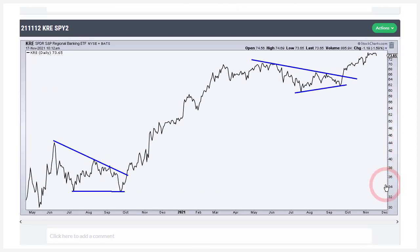And if we look at regional banks, we can see a monster move, 34 to around 70. It pretty much doubled from late September until March or that high in May. And then you had a triangle consolidation, and we've got a breakout to new highs. So this one is bullish as well. And if you're looking for an opportunity, I'll pop on over and look at the momentum composite.